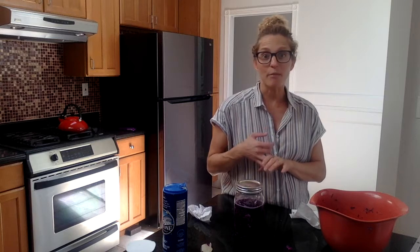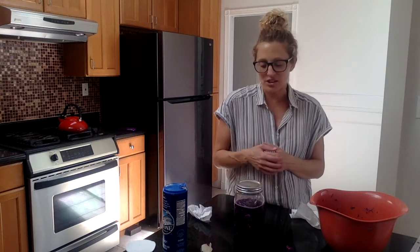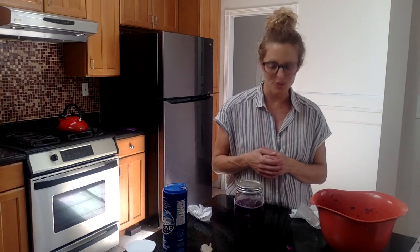And some ways that I like to use it, it's pretty versatile. You can put it on sandwiches. I love to put it on top of my eggs. You can put it in a salad, on top of rice and roasted veggies. It's just a great condiment to add a little flavor and some beautiful color too.